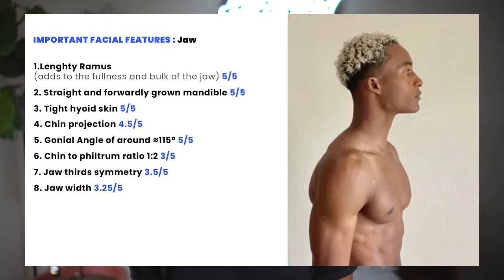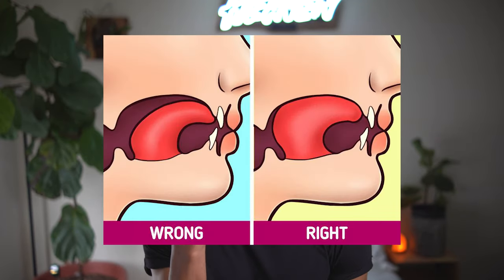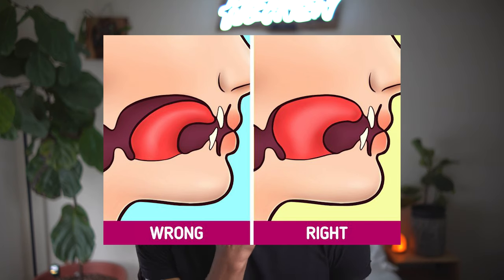Tight hyoid skin. These are digitals, so yeah, I am gonna mew. I am going to have perfect tongue posture with this, especially with a side angle shot. And that's what you learn from modeling too. It's just putting your tongue on the roof of your mouth and holding it up there tightly. This is how you can tighten up that hyoid skin. It's that underneath skin. Obviously, this isn't gonna work if you're too fat.